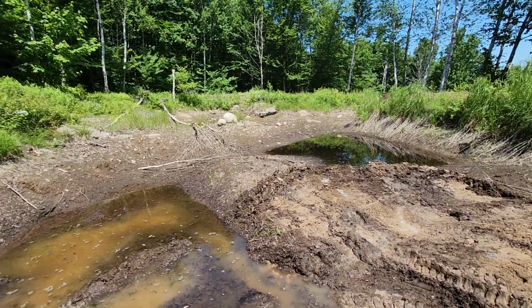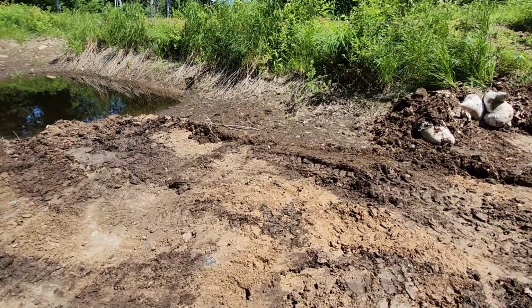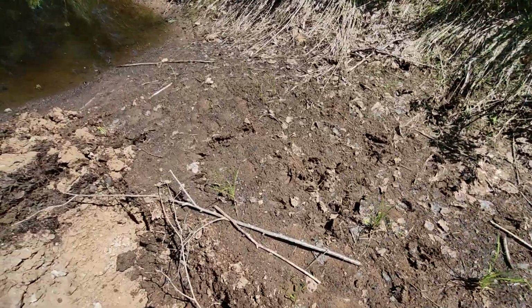Yeah, so that should be it. Like I said, I wasn't planning on doing this. I just don't want to fall down. This is some greasy in here. A lot of deer tracks, some bear tracks in here.